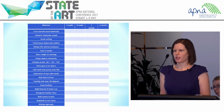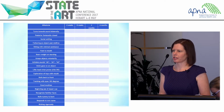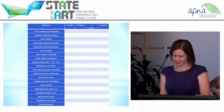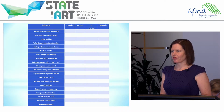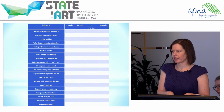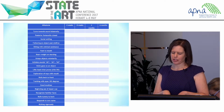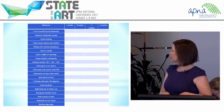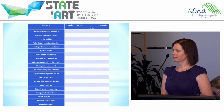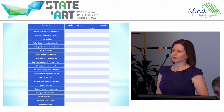Holds a gaze on an object. So kind of staring intently, purposefully at an object. It might be a face or a toy or an older child. So 4 weeks is when we will start looking for that. If babies aren't doing that at 8 weeks, that's a big flag for us. Lifts head when prone. So when they're on their tummies, they lift their head up and they look around. 4 weeks.